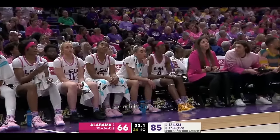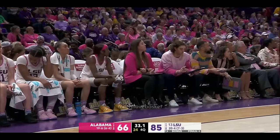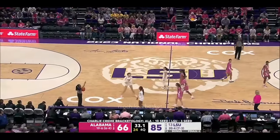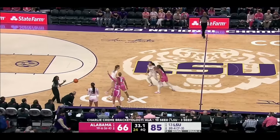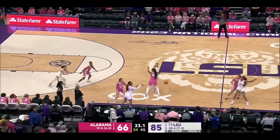Every time I hear bracketology, all I can picture is Charlie Creme in the basement of his house like a mad scientist. Yes. Going through all of these numbers. That's exactly what happens every day, which is why we get an email at 4:30 in the morning. Did you notice that? Well, but he's far West Coast. Still. I'm not going to give Charlie a break. Charlie's the best.